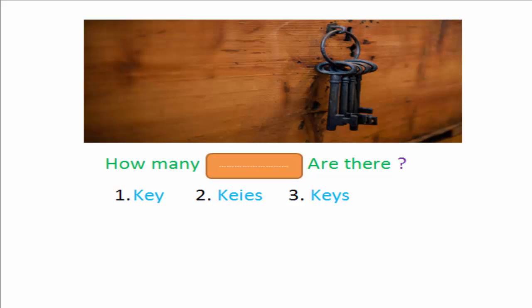So which answer is correct? Is it number 1, how many key are there? Or number 2, how many kies are there? Or number 3, how many keys are there? So which sentence or which answer is correct? Number 1, number 2, or number 3, and why? Very good. The correct answer is number 3. Keys. Key, E-Y-S. Number 3 is the correct answer.